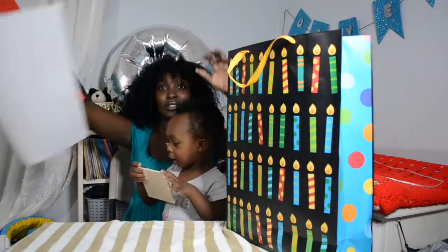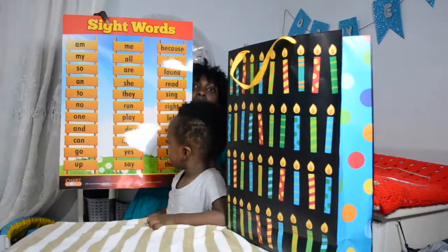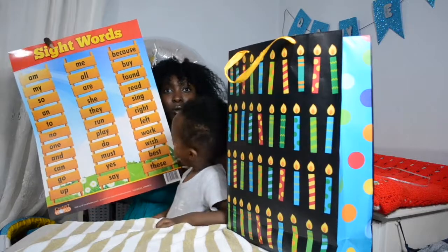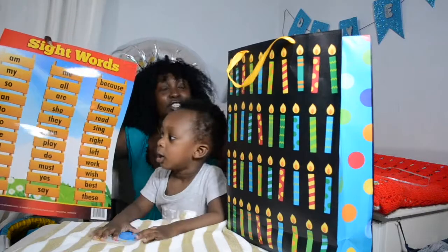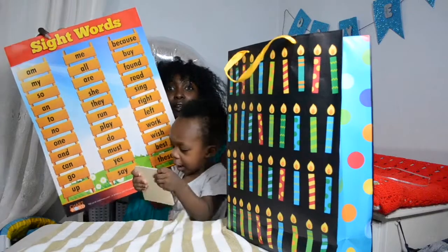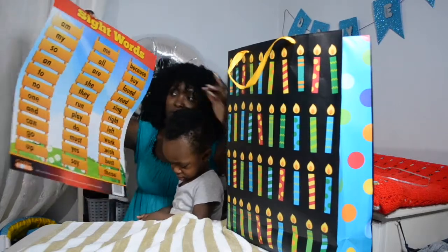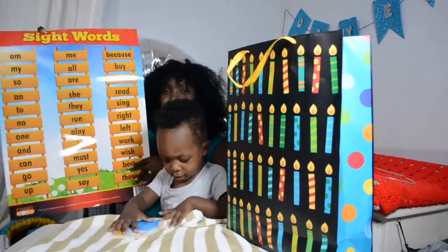So I'm opening this because this is big. This is a sight words chart for us to do his learning with. His godmother knows I'm big on all that because I have his charts over here, which I'll be showing you guys in another series. But yeah, she even did some words with it, and we were so shocked that he can pronounce a good amount of them, especially the 2-letter words over here. He knew the word right.